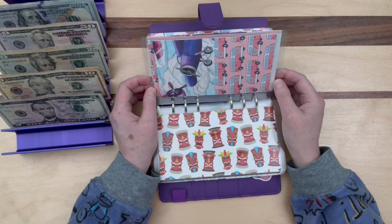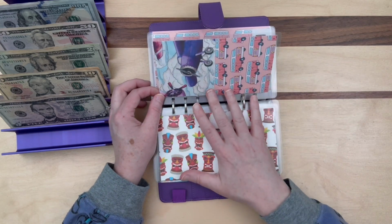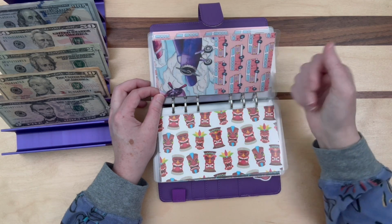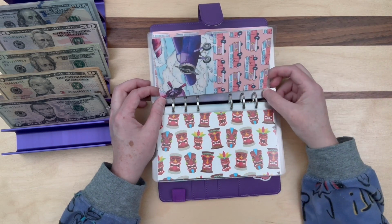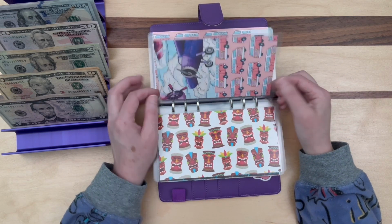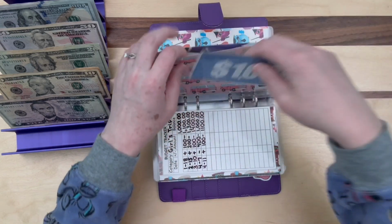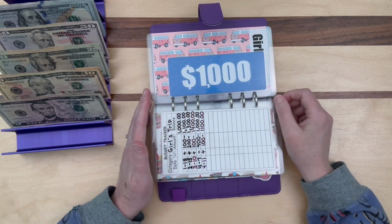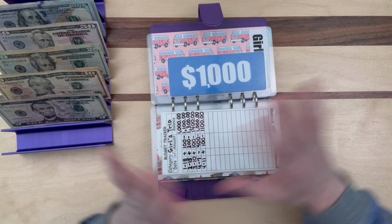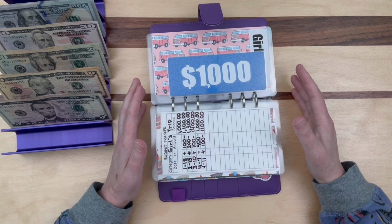So the next one is girls trip. And this is a trip where Madeline or Lindsay told me she was coming to visit me. So we invited Madeline. We weren't sure if she can come all the way from Romania. And this year she's not going to be able to come, but maybe we can do that in the future. So it's going to be Lindsay coming to visit me. And that's Lindsay from Boy Mom Loves to Save. And she is coming in October. And I want to have a disgusting amount of money so we can do anything and everything we want, not worry about money, and come home with leftover money.